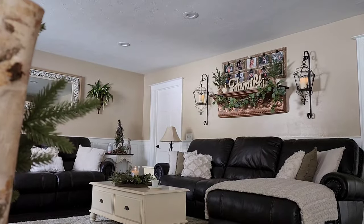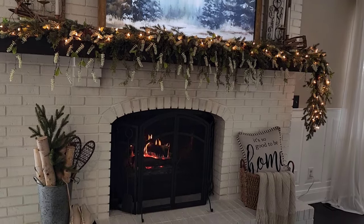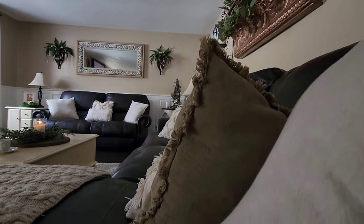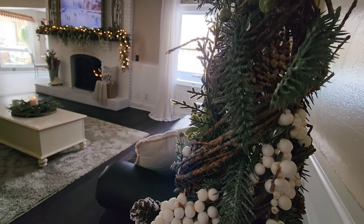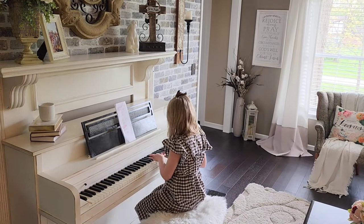In my fireside room, guys, I wanted to keep the wintry greens and the whites and just the pine look in here. And if you've seen on my TV, I have a pine tree display. And you guys also know that we created a TV frame for that. You can go back in previous videos and watch that.